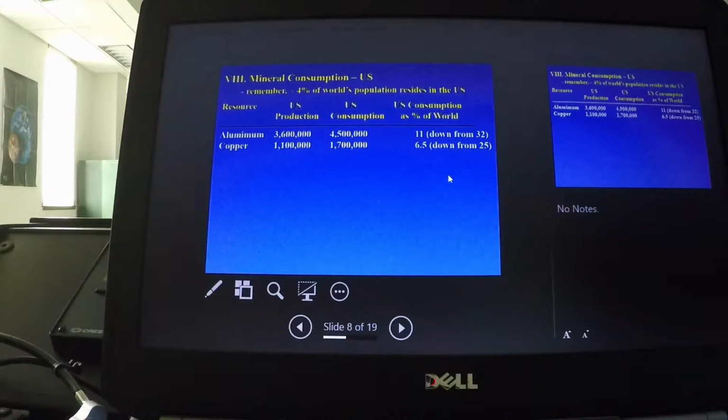Copper. We used to use 1/4 of the world's copper. Again, we use about the same amount, but now everybody else is using so much more, so our percentage drops. But again, we produce some, but we consume even more. So we have to import it, mostly from, I think in this case, Mexico.